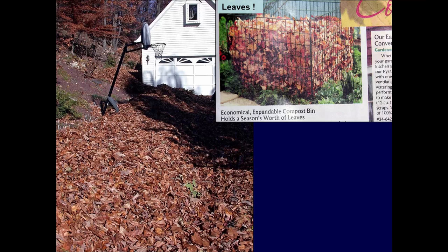What I decided to do, because there's so many treasures up on the hill, I blow all the leaves down with a backpack blower onto the driveway and around the back of the house. And the idea is to shred them, bag them, and get them back up on the hill and use them as a mulch. And 20 years ago, that was great. This was a while ago.